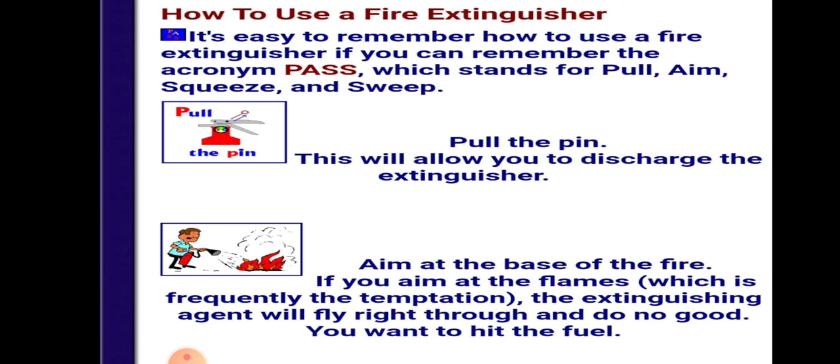How to use a fire extinguisher? This is all we need to know. It is easy to remember how to use a fire extinguisher if you can remember the acronym PASS. PASS means pull, aim, squeeze and sweep.